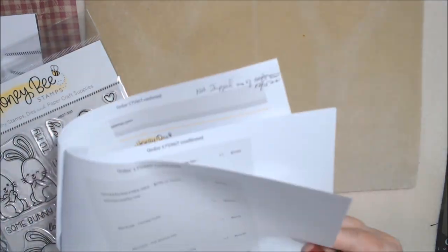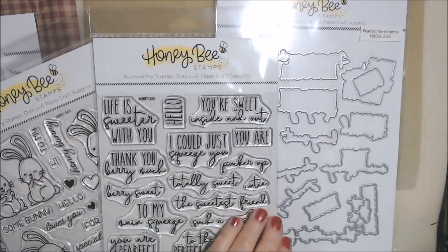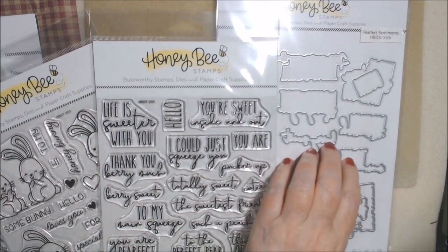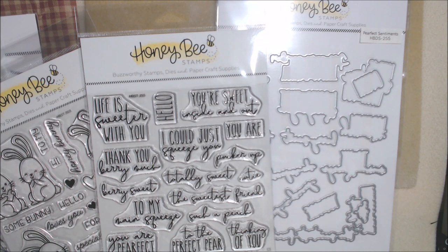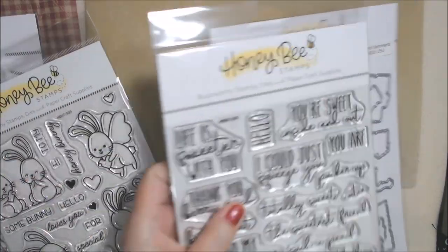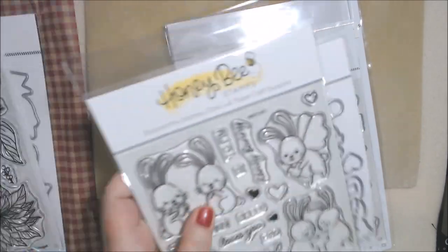And the pear one, this was $5 for the dies, and the stamp set was $7, so that was $12. So $12 for this whole set. I thought that was totally worth it. $12 for that set, $11 for that set.